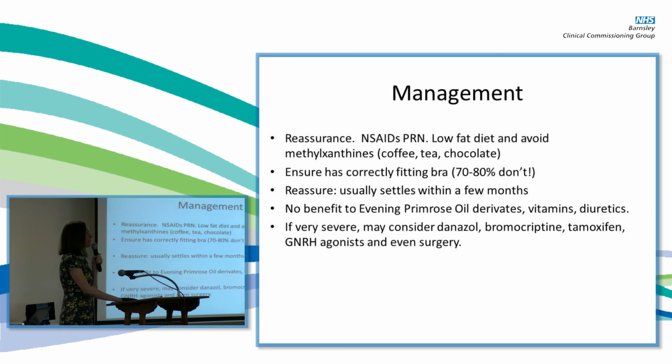So the main management is reassuring that it's not worrying in nature, that this is quite a common thing. We tend to look at simple painkillers. I sometimes suggest using non-steroidals topically, particularly if some ladies have a particular area that seems to be tender, then sometimes that can help. Diet, I think, was this one of the questions as well? Yes, so here are your answers. Low-fat diet, and avoiding things like tea, coffee and chocolate. And some women will respond very well to that. Other women, of course, around the time of their period are eating more chocolate. So, bras. Most women don't wear bras that fit.